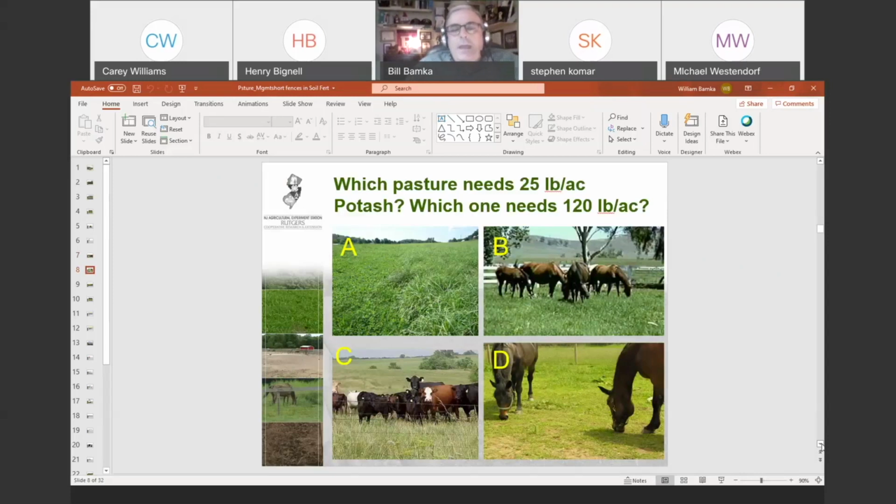And here's another one I'd like to put up. I've got 4 different pastures here, and if you look at these pastures, can you tell which one needs 25 pounds per acre potash and which one needs 120 pounds per acre of potash? Believe it or not, some people may say that the D actually needs 120 pounds and the A needs the 25 pounds. That may or may not be the case. My point in putting this slide up is that you can't just look at a pasture and tell what the fertility needs are. And with that being said, you just don't want to put blanket applications of fertilizer down.